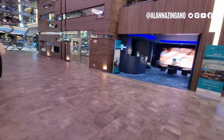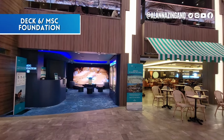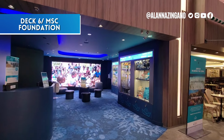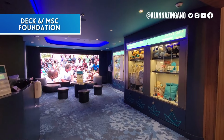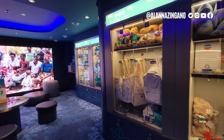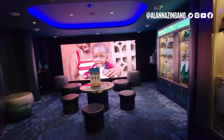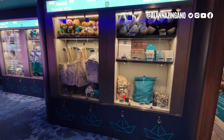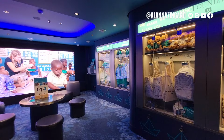Worth noting is the MSC Foundation. This is where MSC has put a huge effort to save all the coral reefs in the ocean here. So they have an incredible project here, and you can purchase any of these type of gifts that go towards the foundation, or you can make a donation as well.